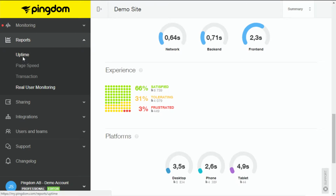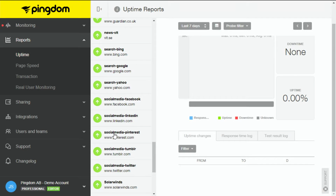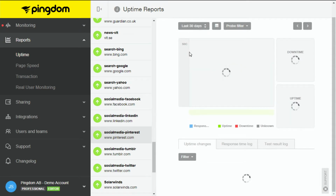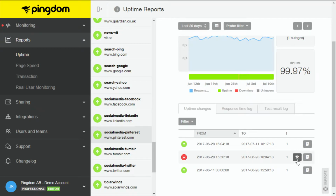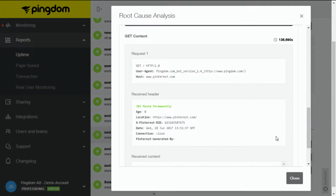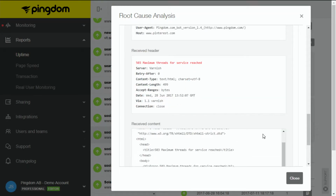And the last thing I did want to show is, if I swing back to uptime, and just for fun, I'm going to check out the website Pinterest. Okay. So here's the uptime for Pinterest. And if you look over the last 30 days, it appears that there was a single downtime incident. Pingdom automatically notified the user that there was a downtime, and it ran a root cause analysis. So now I can see detailed information. Here was the first probe monitor that saw that it was down. In order to eliminate false positives, we run a second check, but I can also see the root cause analysis here, and I can get more detail on exactly what went wrong and what some of the things are that I can do to fix it.